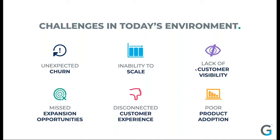We interact with a lot of customers. A large amount of my time is spent engaging with other customer success executives and trading notes, sharing stories. And these are the big six that always bubble to the top. So unexpected churn, inability to scale, lack of customer visibility. How do I get that 360-degree view? Missed expansion opportunities, disconnected customer experience, and poor product adoption.